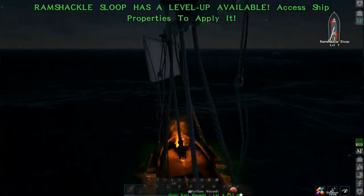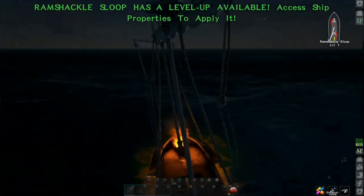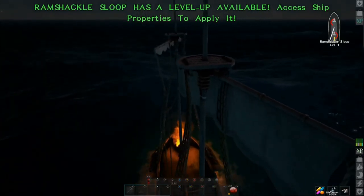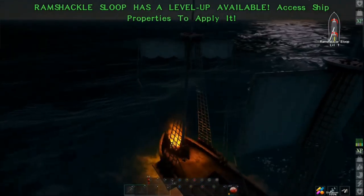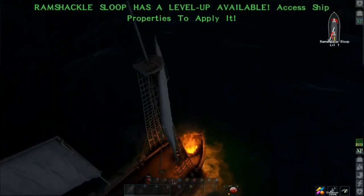I see something in the water up on the left up here. Yeah, there's something up there. I think it's a shark. Lower sails, my friend. Lower sails. You said it's on the left? There's an animal in the water on the left is what it is.